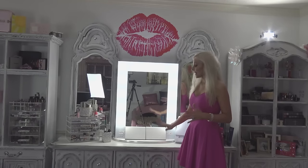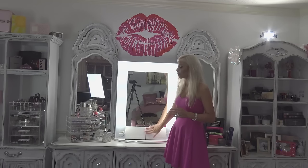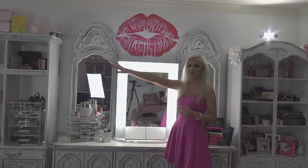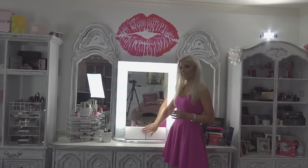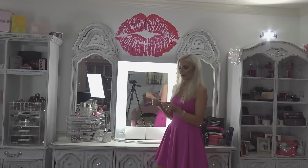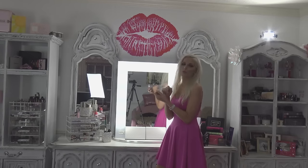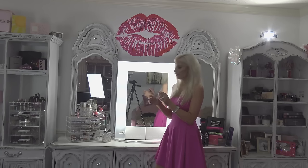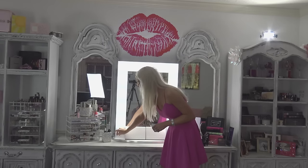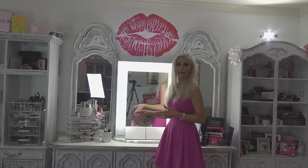Then, of course, Natasha Denona, the big boy palettes are on display right here. I have the star palette on display when we get further down the line, but I keep my nice big ones here. And then I just keep this here. It came with a Ciate palette, but I think it is so cute because it says eat, sleep, makeup, repeat. And that's my life. Even though that's something you would throw away and it's not really a big deal, I love it and thought it was so cute, so I leave it there.